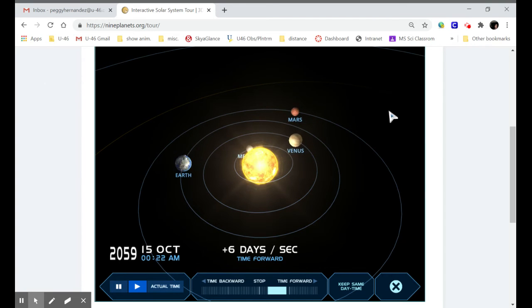I can tell that Mercury goes between the Earth and the Sun every once in a while. Most of the time it doesn't go right in front of the Sun. It's just above or below it. Mars is the slowest of the inner planets. It's the one farthest away from the Sun.